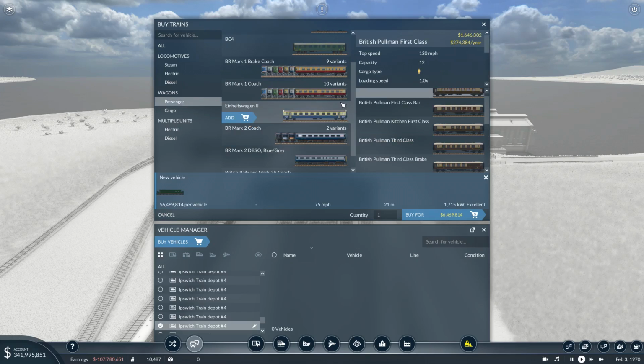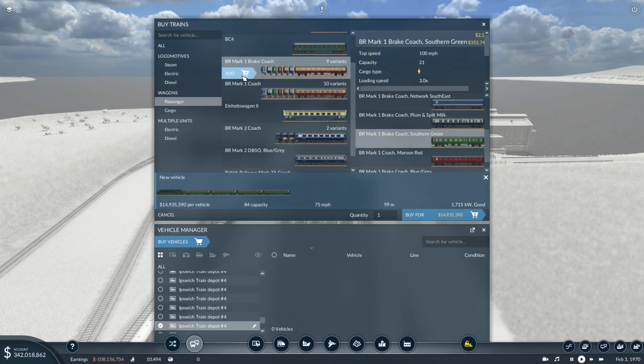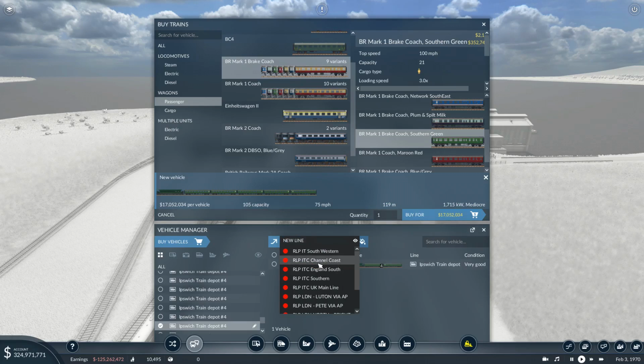We want passengers. We want southern green. 1, 2, 3, 4. Give it 4. And then we shall add the brake wagon. Right, there it goes. So that was the Scaffic Peak one. Right, we'll buy that. We'll set it on its line. So it's going to go RLP. That's just IT. Southern. Yes?